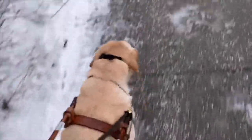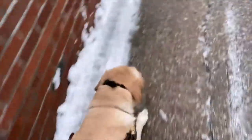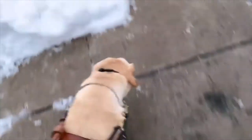So as you guys just saw, she did get a little bit confused right there, because she didn't know if it went right or left and the snow is everywhere. So definitely it's a lot harder to navigate when it's snowing. And she has a lot more traction on her feet than I do. Like, she has four paws.